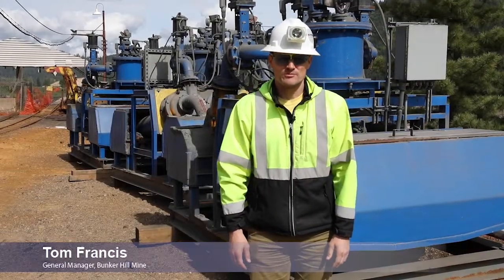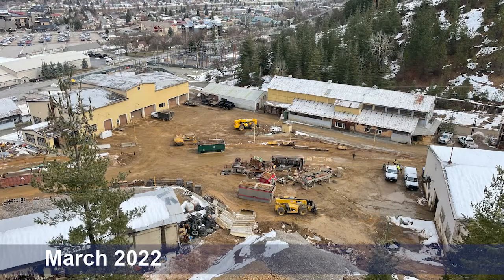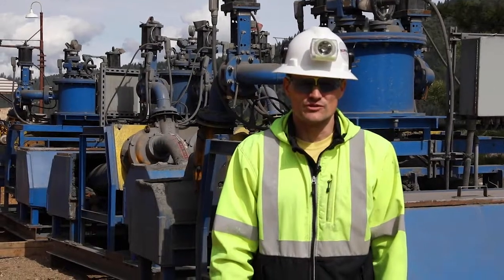My name's Tom Francis. I'm the General Manager here at Bunker Hill Mine, and for the last few months a large part of my work has been actually overseeing the cleaning out of the yard here in preparation for the receipt of the mill from Pend Oreille in northern Washington.